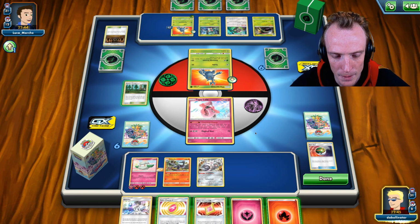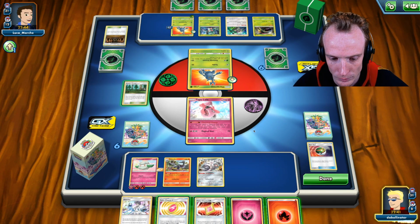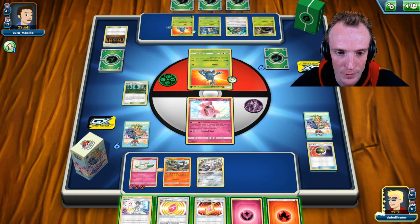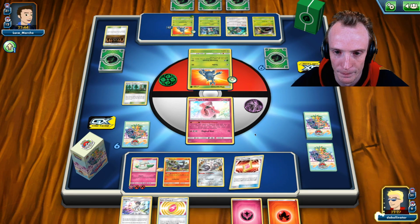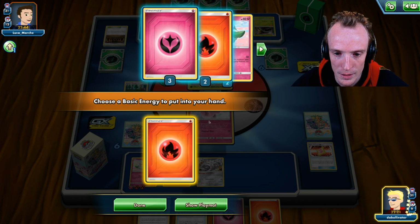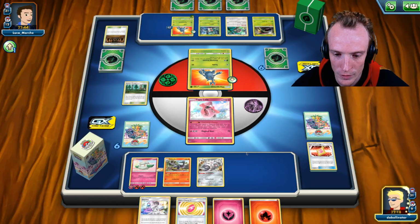Do I want to protect the Tapu Lele right now? That's the question. No, because I can desperately go and get you back if I need to. Do I want a thinner card from my deck? Yes, I do. We will thin a card from it. Go and get a Fire NG for the moment.